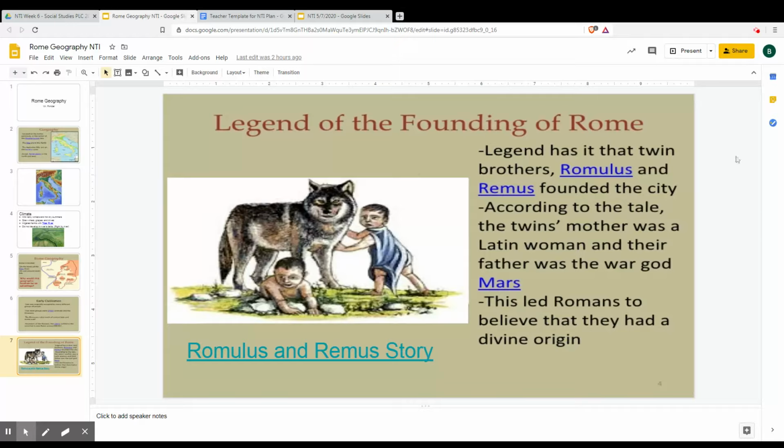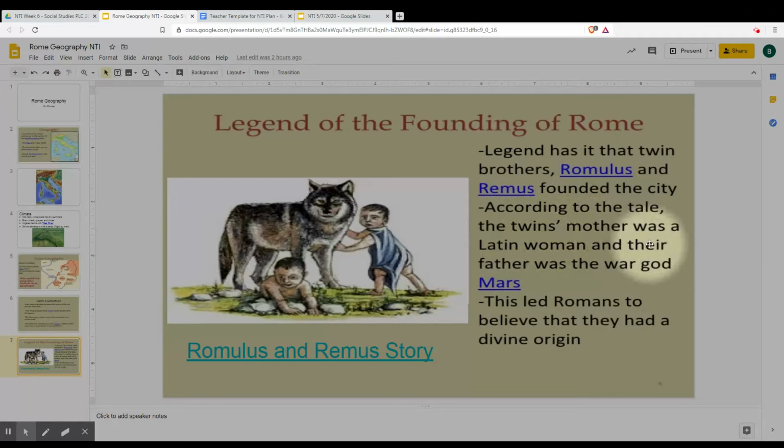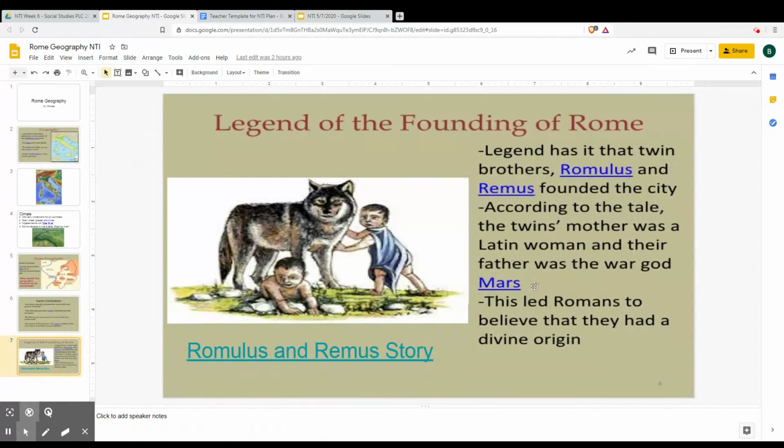The legend of the founding of the city is that there were two twins, Romulus and Remus, who founded the city. According to the tale, the twins' mother was a Latin woman and their father was the war god Mars. The king at the time was afraid that these two twins would overthrow him. So, in order to protect them, their mother left them by the Tiber River and they ended up getting raised by wolves. Then these brothers find this hill, and the wolf mother tells them to build the city on this hill. This led to the Romans' belief that they had a divine origin, because the twins that started the city had the war god Mars as their father.